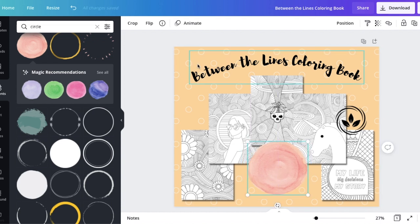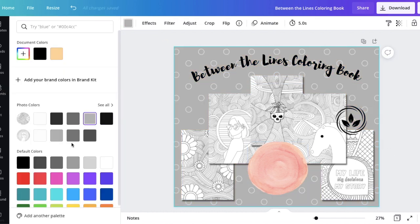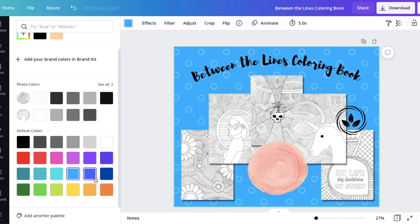But what we can do is change the background and make sure that it looks a bit better. I kind of like the blue one. I don't know what you guys think.